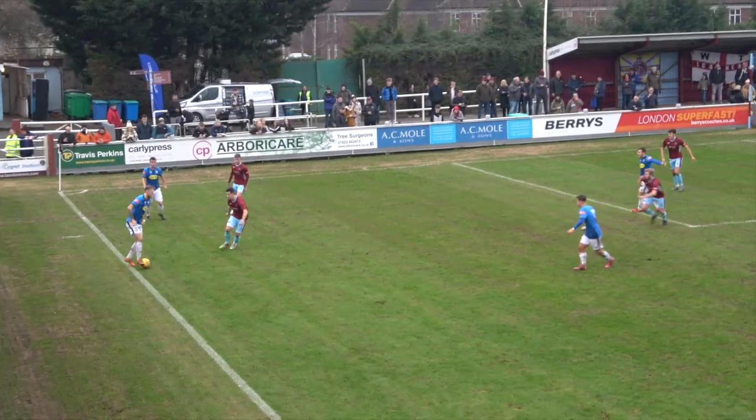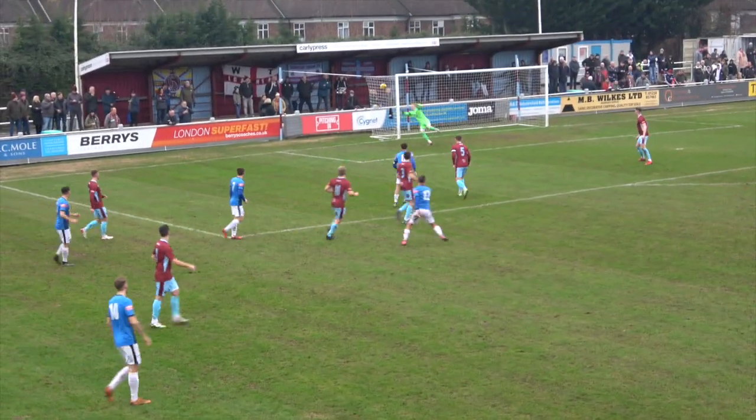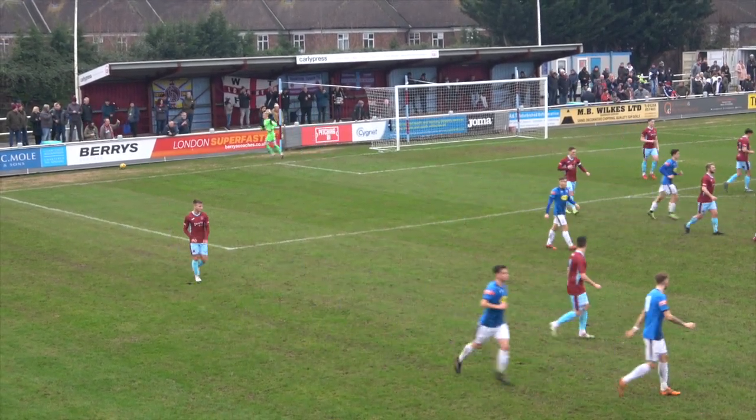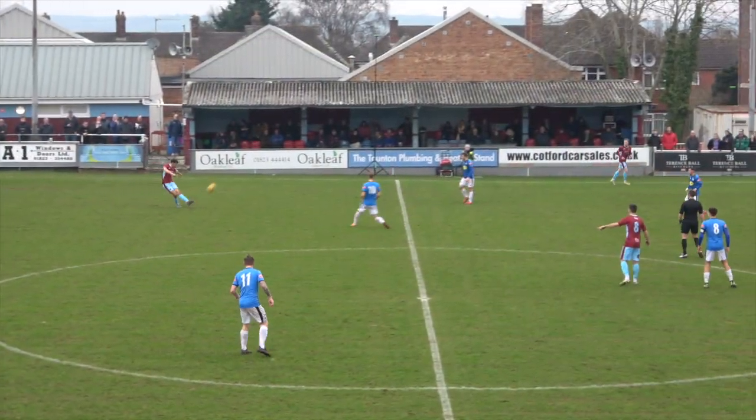Wimborne still in possession, maybe looking to cross, finds Bartlett. Bedford still has it, hits it. Ooh, just side netting. It was a lovely shot, but Will Buse managed to have that covered. We know and love.